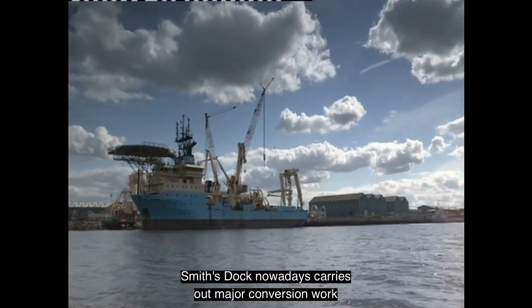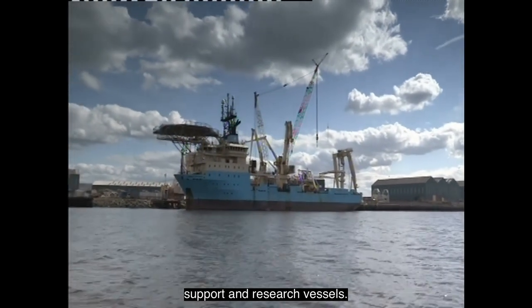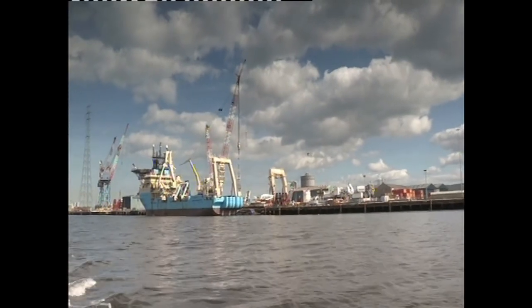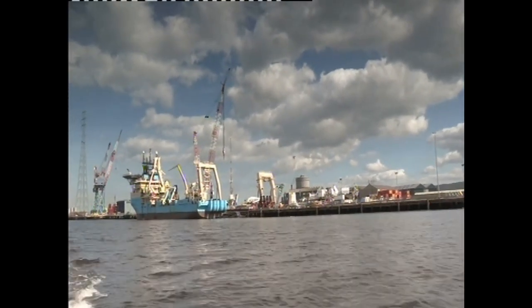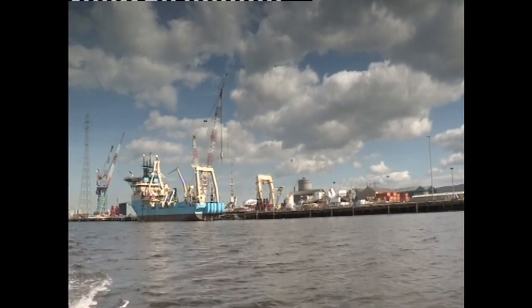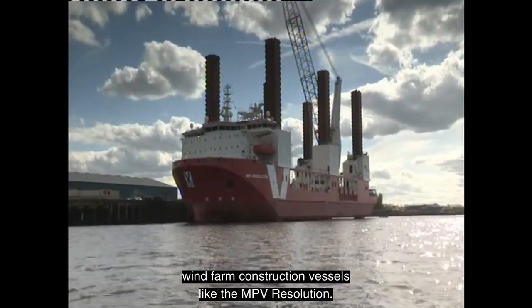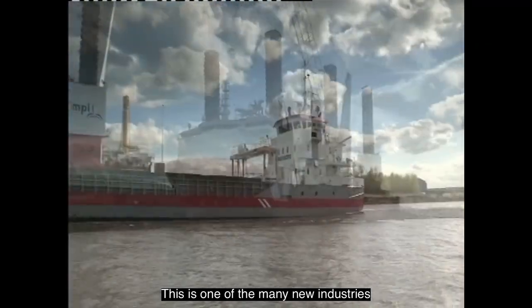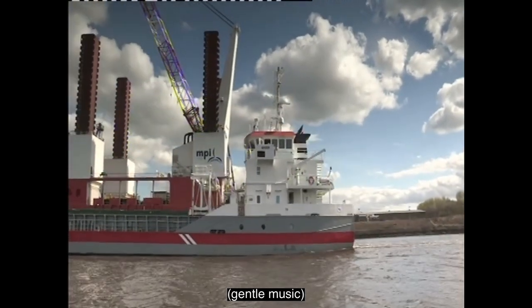Smith's Dock nowadays carries out major conversion work and fabrication to specialised oil and gas support and research vessels. And in recent times, is frequently host to offshore wind farm construction vessels like the MPV Resolution. This is one of the many new industries to provide work for these high-technology marine facilities on the modern river.